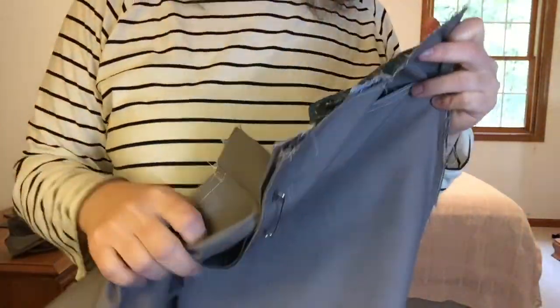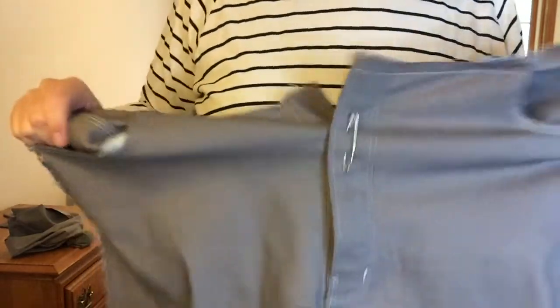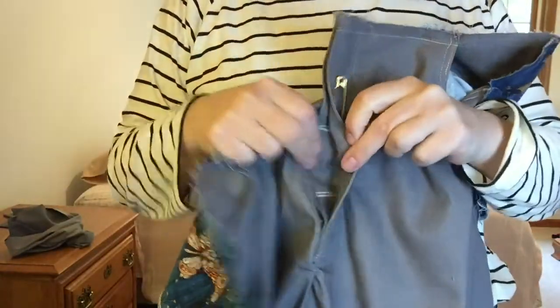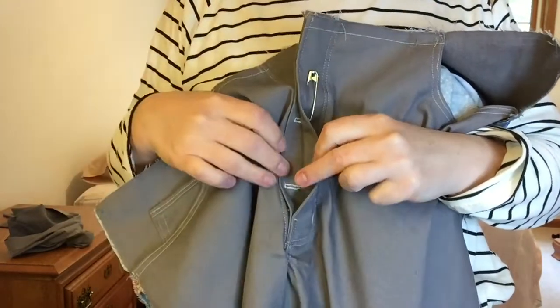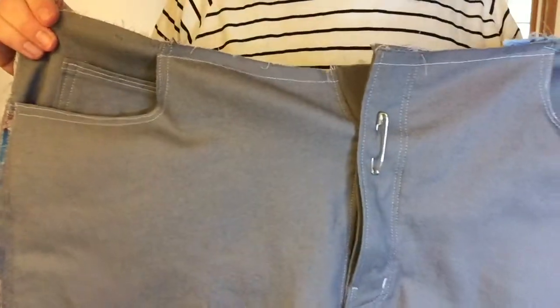And this is a stretch 4.5 ounce denim from Beyond the Pink Door. It's gray, so it has some give, but here's my front. I have opted for the button fly, the good old-fashioned button fly, which I've never done before. And here are my pockets.